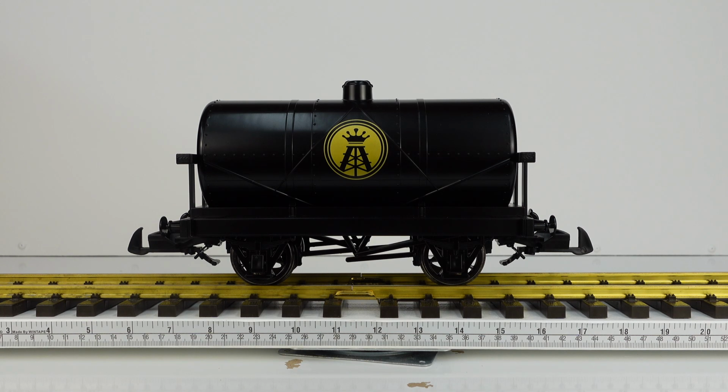Next up is the oil tanker car, and this car here is all black on black, but it's got the exact same features as the water tanker car we just looked at, and the badging feature here is just the gold insignia there with the oil well gushing oil. So let's give it a spin.